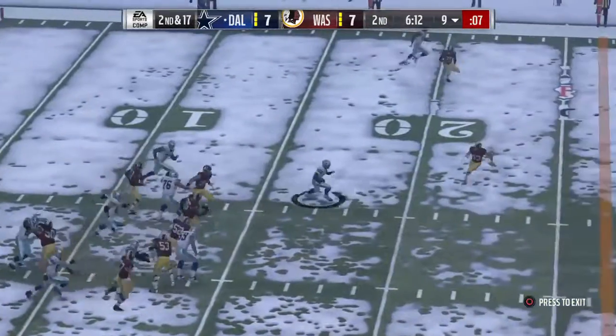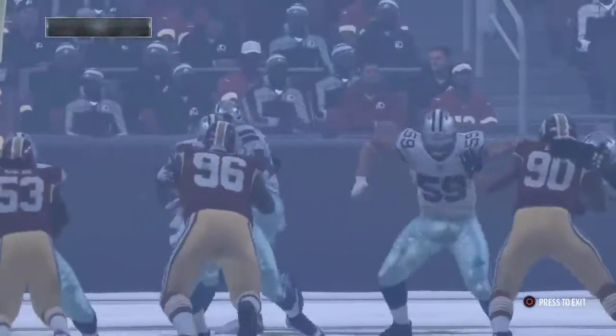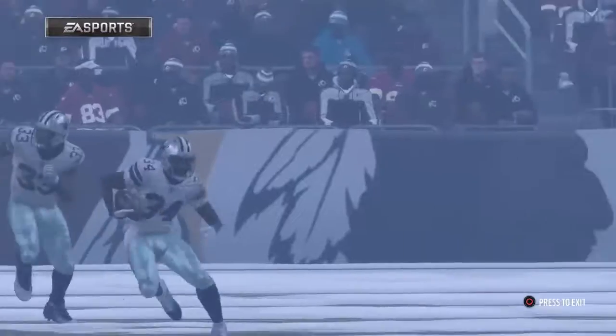Now a handoff here to his running back. And they're able to bring him down at the 20. 11 yards on the pickup, and that's going to lead to a third down.